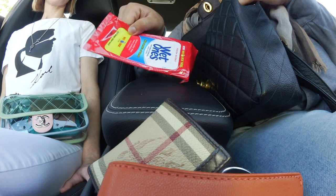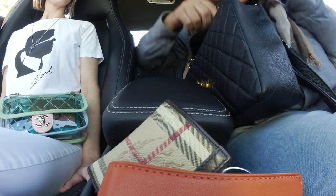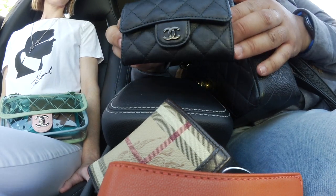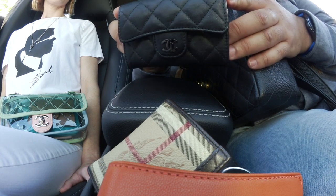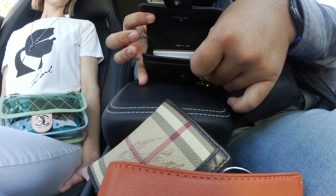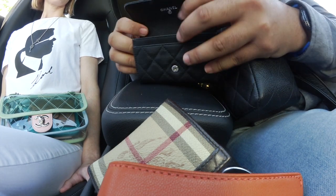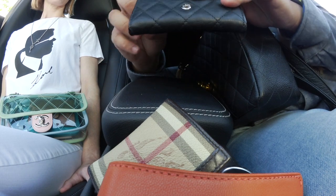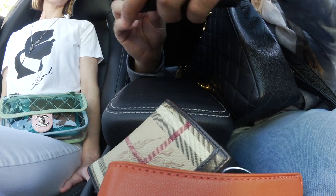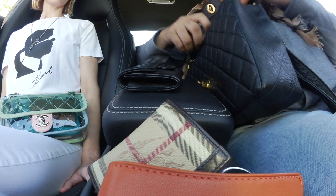I have a pack of wet naps, or wet ones. Can't go traveling without that. And I have, similar to what Lauren has, a Chanel card case. And it is a single flap, or the single compartment design. One thing I hate about these things are these, what do you call these, gussets? Because you have to be very careful to put your cards back just right. Or it gets stuck and gets malformed, and I do not like that.